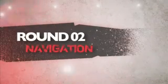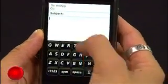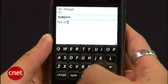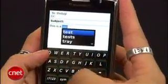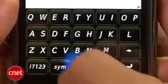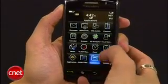Next round is navigation. The Storm's SurePress click screen is a unique idea, but its execution falls a little short. Now when you type, you have to wait for the click screen after each press to type the next letter. It completely slows down any texting, which is maddening, and on top of that, the keyboard kind of feels cramped. The biggest is jumping through the OS. It's slow, and even after the firmware update, there are still some graphical bugs.